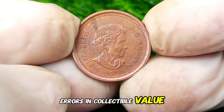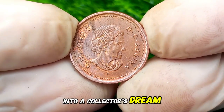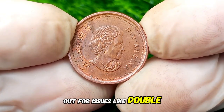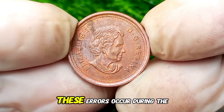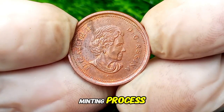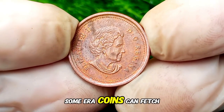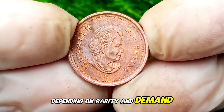Errors in collectible value. Errors can turn an ordinary coin into a collector's dream. For the 2003 penny, look out for issues like double dies, die cracks, or misaligned strikes. These errors occur during the minting process and are highly sought after by numismatists. Some error coins can fetch several times their face value, depending on rarity and demand.